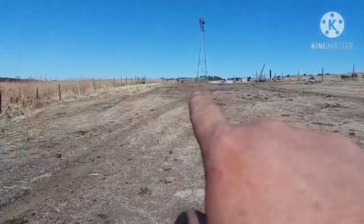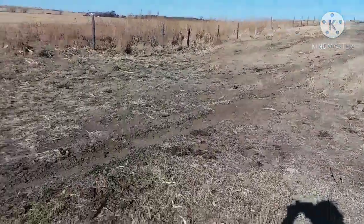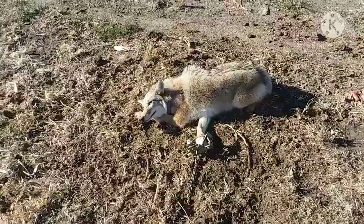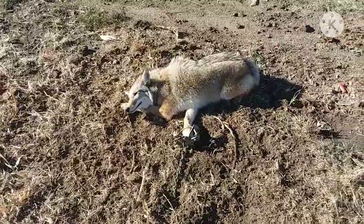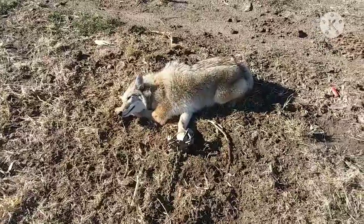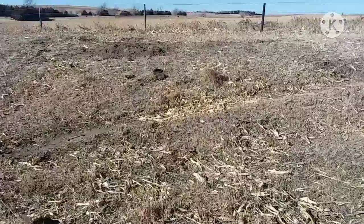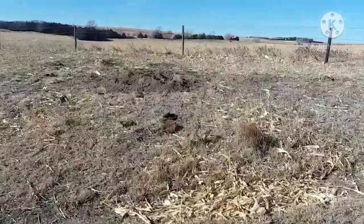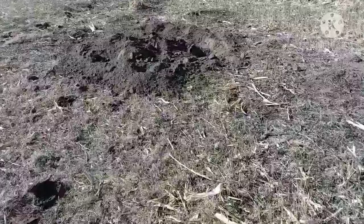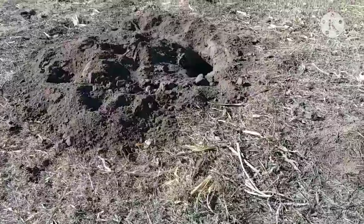All right, well, we have another one. We got another set up that way where we caught a coyote. So we'll go check that one. And if we catch anything else, I'll get back to you. So, all right, the Thanksgiving Day Coyote 2020. All right, guys, this is where we caught the coyote the other day, and I reset this yesterday too.